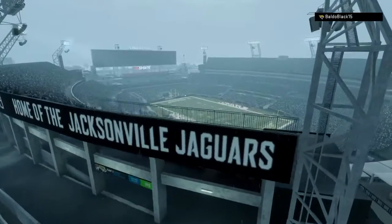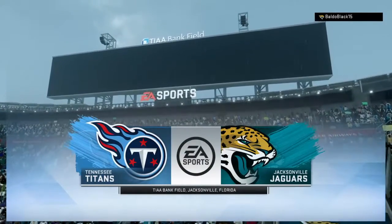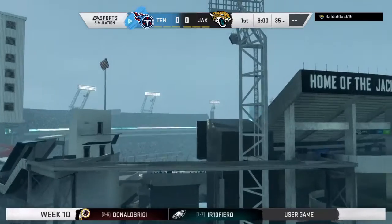Well, Coach, any Florida resident will tell you that afternoon pop-up showers and storms are the norm, and that's exactly what we have right now. Actually expecting a pretty steady rain throughout today here in Jacksonville at TIAA Bank Field.